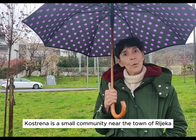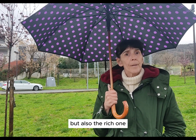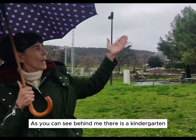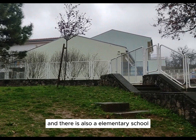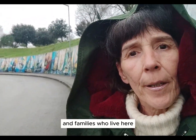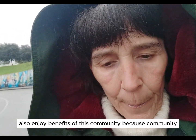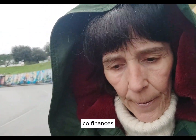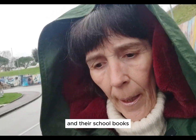Kostrena is a small community near the town of Rijeka, but also a rich one. As you can see behind me, there is a kindergarten and also an elementary school. And families who live here also enjoy the benefits of this community, because the community co-finances transportation and scholarships for students and their school books.